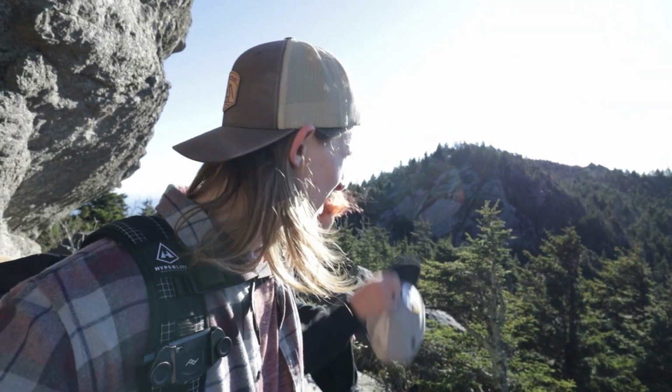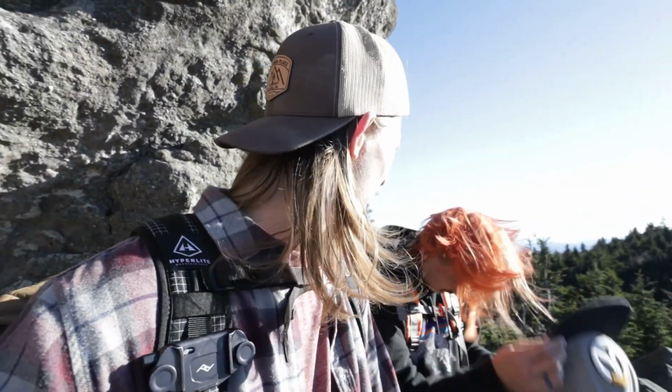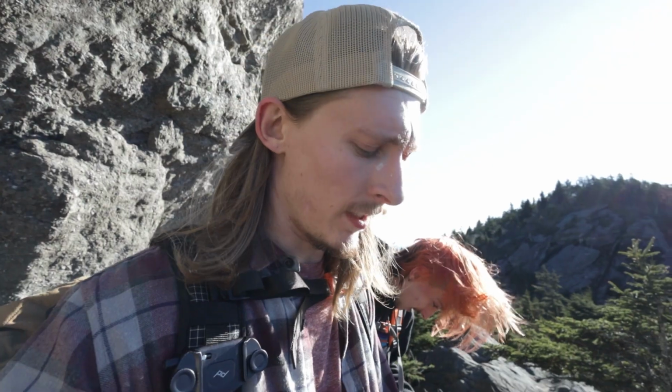Already looking really nice out. It's like, I mean, primo conditions for hiking, and the visibility is like 100%. I mean, it's amazing. No humidity. It's a perfect day to be hiking.